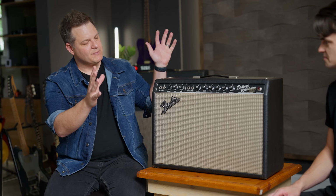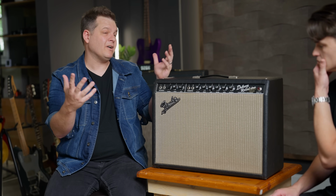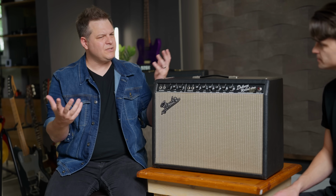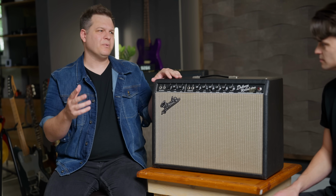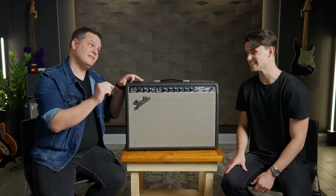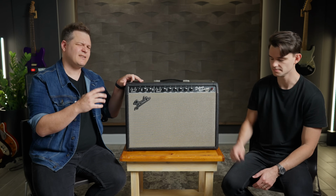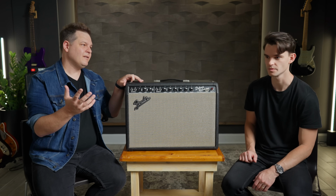So what are some of the specs on, like, if you buy a current production '65 reissue, which you can get, they're not super expensive from Fender. No, of course everything's gone up. They're like $1,599 now. Yeah, you can get the '64 hand-wired edition, and that's like $2,700. Wow, that's way more fun.